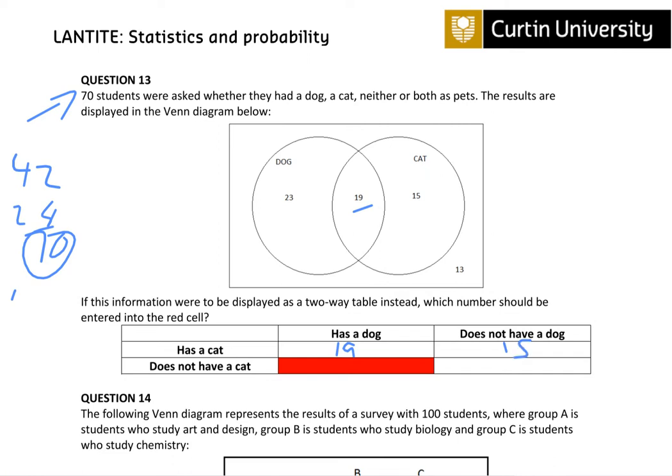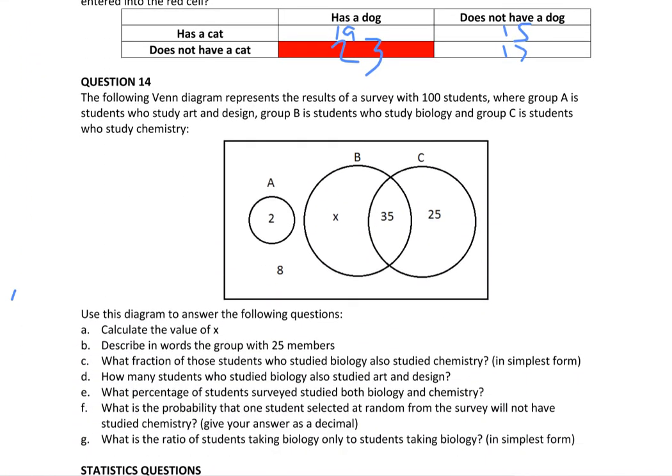Does not have a cat. Actually, I'll do this last one. Does not have a cat and does not have a dog is 13. And does not have a cat but has a dog is 23. That's our answer.